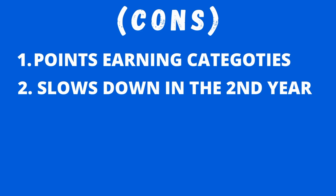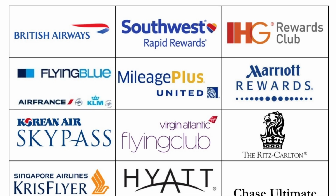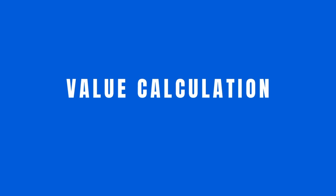You feel great while you gather all that welcome bonus in the first year, but after that it gets pretty dry. But thankfully, if you want to move on from this setup, you can simply downgrade one card into a no annual fee card and there you go. You don't have to worry about it anymore. Last one is that Chase doesn't really have as many transfer partners as other competitors, but I personally think they have more than enough.